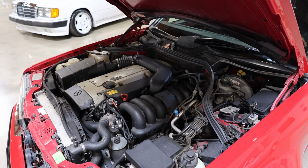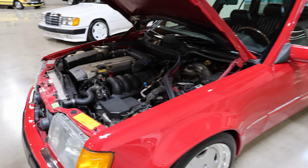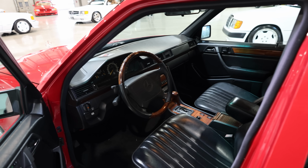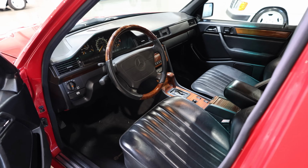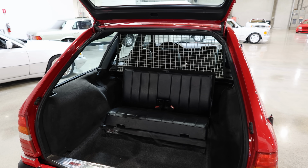Yeah. And you can basically drive this thing cross country. It's like an amazing daily. The interior is just pristine. I can appreciate this so much. They all have that smell too. They do, you know.